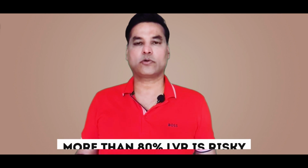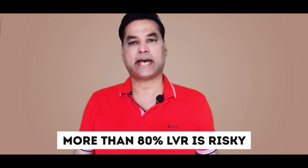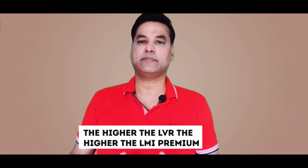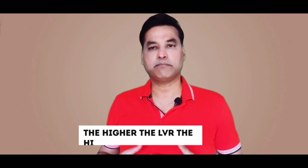Generally speaking, banks charge a premium if someone borrows more than 80% LVR, as banks consider that to be a risky lend. Hence, to protect themselves from borrowers defaulting on the loan and repayments, the banks will take out a lender's mortgage insurance and get the borrower to pay the premium. Generally, premiums may range depending on the loan amount, the LVR, etc. The higher the LVR, the higher the loan amount, then maybe the higher the LMI premium. It is important to understand that this LMI premium will protect the bank and not you as the borrower.